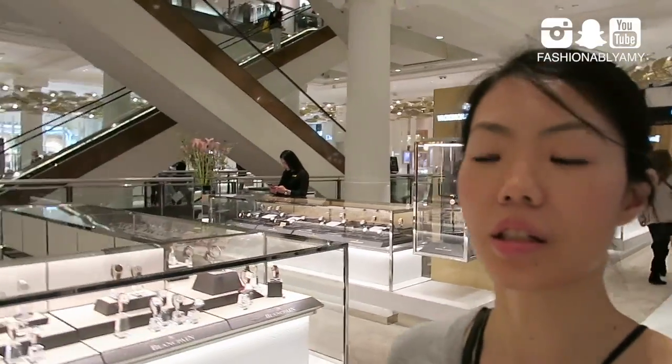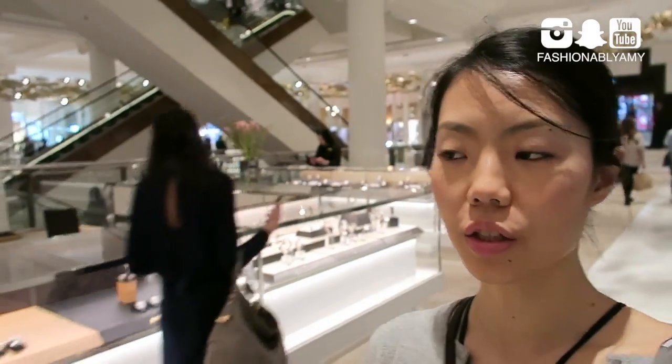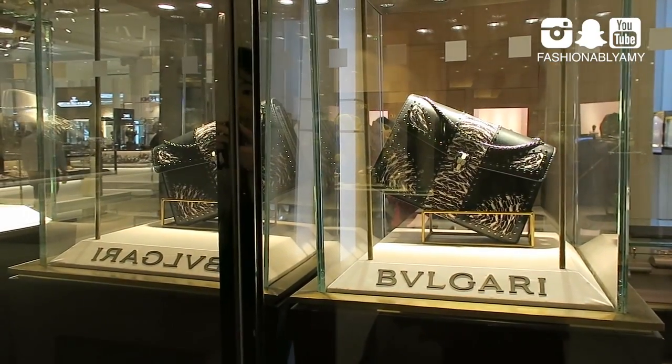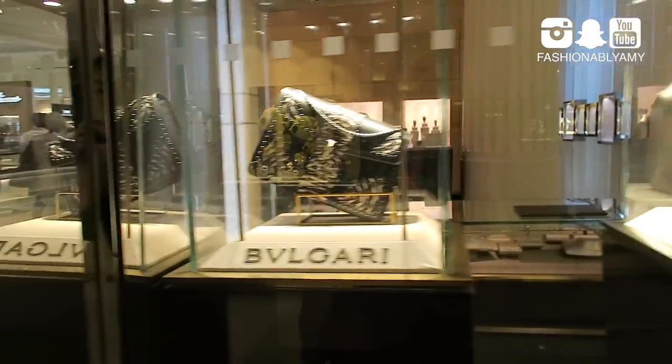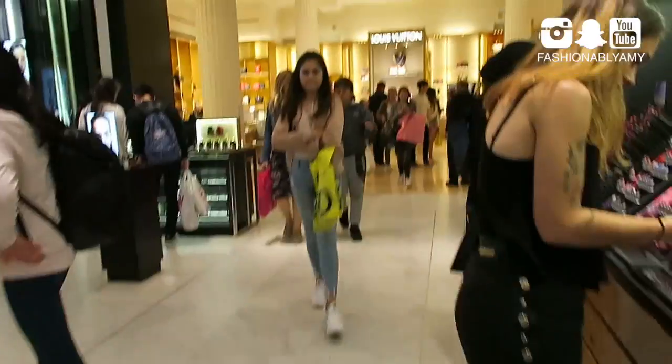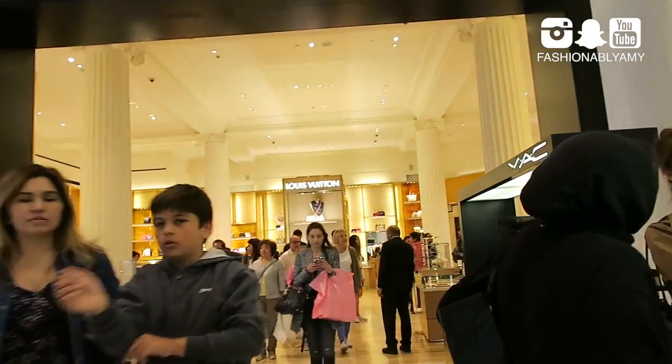This section here is their jewelry section. Designer pieces. I have never seen a Bulgari purse before in person. It looks really nice. Entering my favorite store.